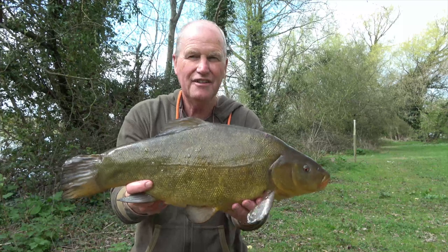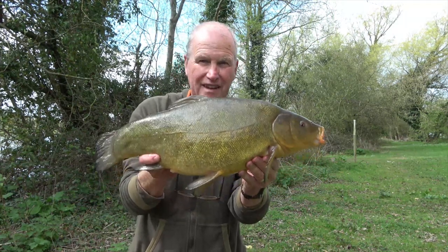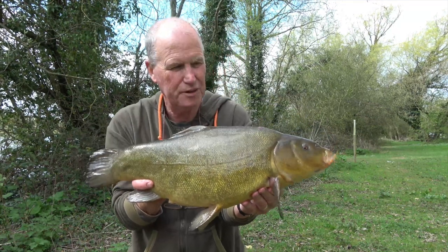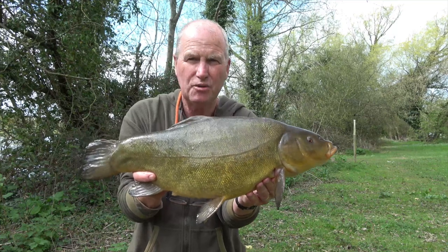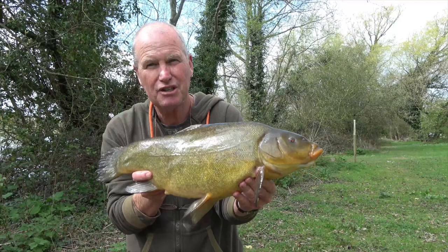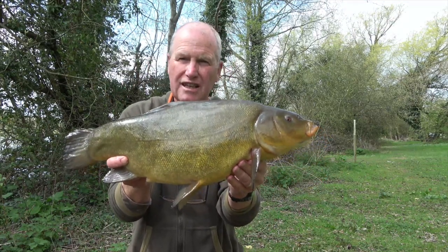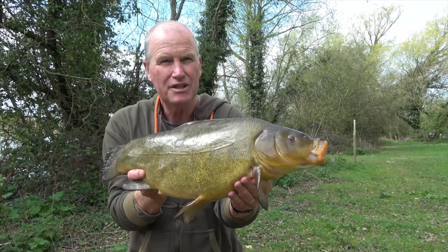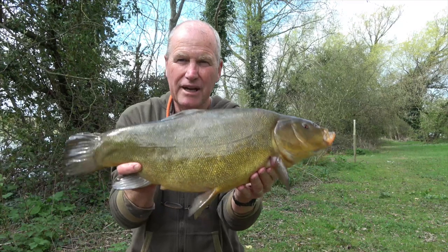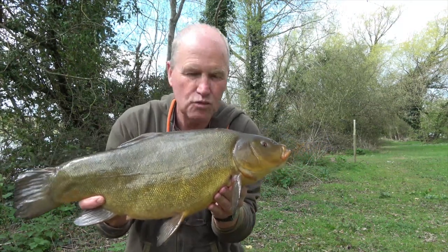Well, this is another classic big fish. It's 7 pounds 1 ounce, so it's not a bad fish. It's not a huge fish, but it's got a really, really big frame to it, which is typical of this lake, really. But as I say, it's an absolutely fantastic fish. It'd be knocking on towards 8 and a bit pounds, I guess, when it's got a bit of spawn in it. But what a lovely, lovely fish. Absolutely fantastic. Anyway, this is number 4 for the day, so I better slip her back, I guess.